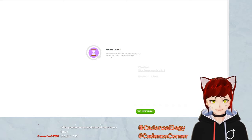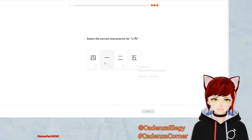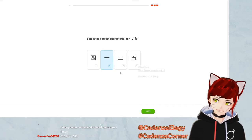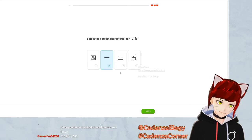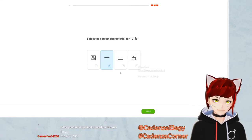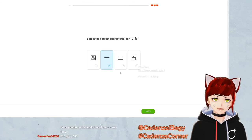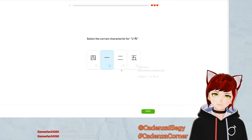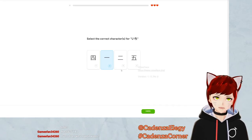Jump to level 1. Pass the test with fewer than 4 mistakes to jump up a level. Why does it start off with basic numbers at this stage in the game instead of earlier? It introduces so many more complex kanji like Gohan and Namae. Okay, Namae shouldn't really be that complicated, but the way it's written is kind of complicated. This is kind of backwards, but okay, I'll have to see.